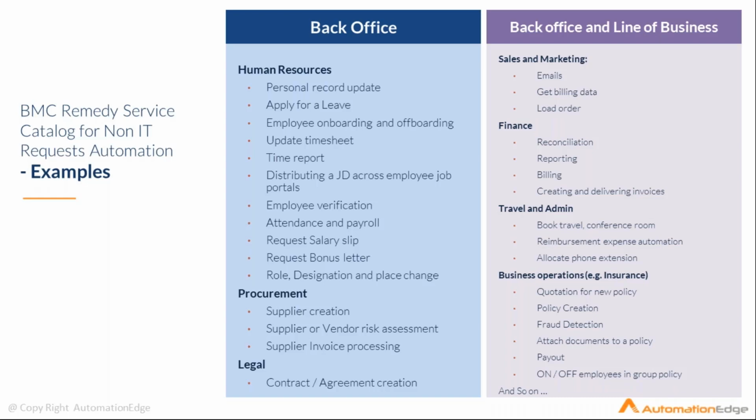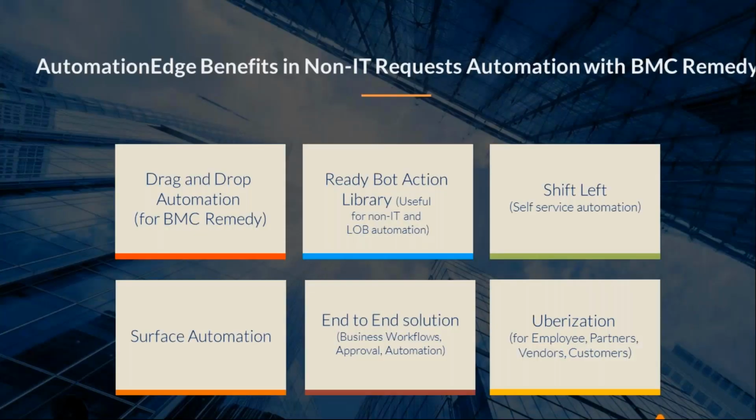Right. So here are the benefits of using AutomationEdge along with the BMC Remedy system. You don't have to write APIs or put in a lot of development effort. It's drag and drop automation for Remedy. And we have a wizard-based approach to integrate Remedy with AutomationEdge, and we'll see that during the demo. There is a rich library of ready actions, and you are essentially providing an Uberization and an experience where things are done faster, turnaround time is improved, and things like that for your employees, partners, vendors, and customers.